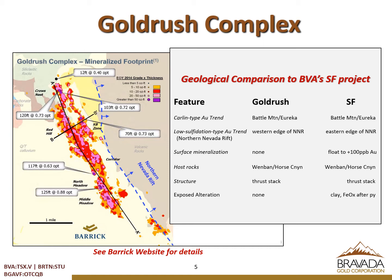Alteration, of course, at Gold Rush doesn't crop out because it's covered by younger rocks. At SF, we see clay and iron after pyrite, which is pretty typical of the outer edges of a Carlin-type system.